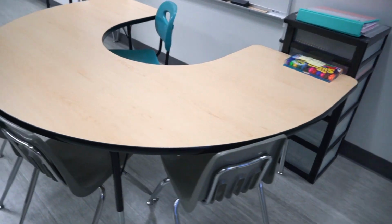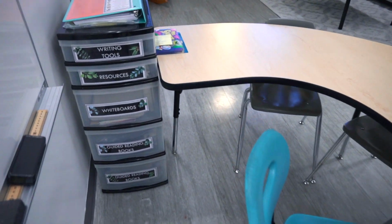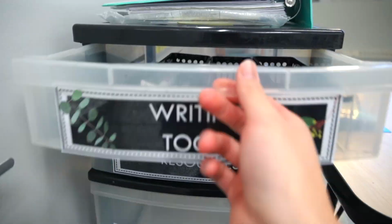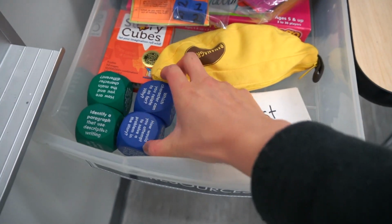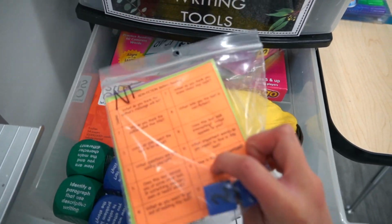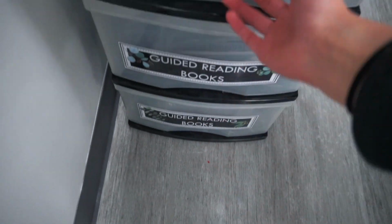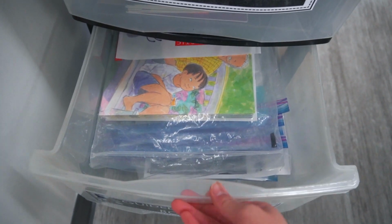Over here on this side of the room is our U table, or the guided reading table, I like to call it. I think I've already showed you guys what was in this tower, but last time it wasn't labeled, so I just want to show you some of the labels I added. So for writing tools, resources, just some bananagrams, some flashcards, some comprehension squishy cubes, story cubes, bingo games, more comprehension things, whiteboards for some word work after we do guided reading, and then guided reading books. This is where I store them for about 2-3 weeks, and then once we get through all the books, I change them out and we start.